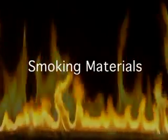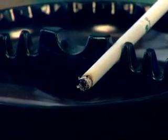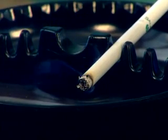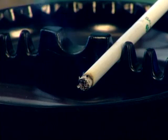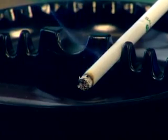Smoking materials. Smoking materials are another major cause of residential fires in America. Cigarettes are the most common cause of these fires because a cigarette is designed to burn from end to end. Cigars and pipes go out on their own, unless puffed on by the smoker. In the majority of cases, careless disposal of smoking products heats up another combustible item, such as furniture.